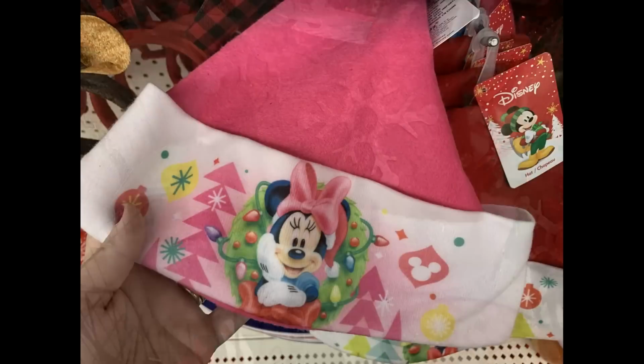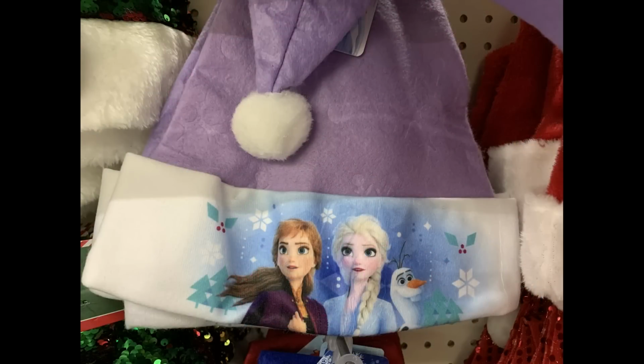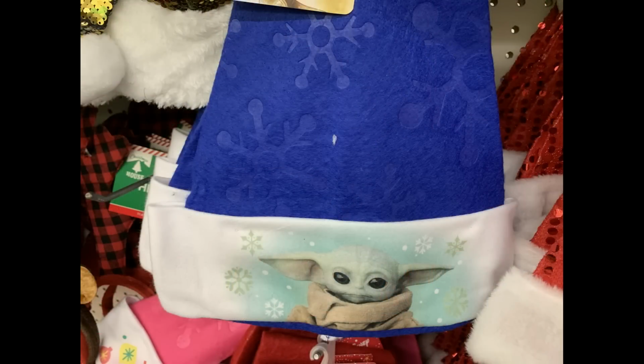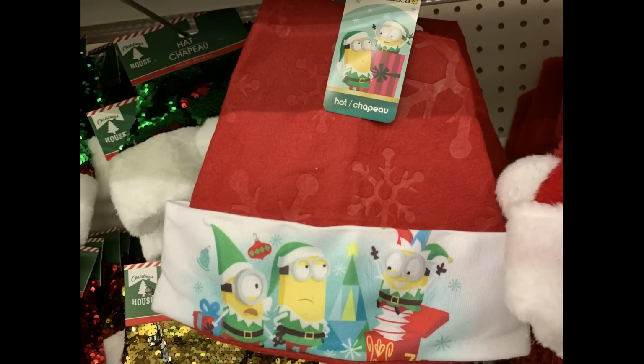I also found a bunch of their character hats. They had the pink hat with Minnie Mouse, Frozen 2 or 3 with Anna and Elsa on it. They had Baby Yoda in the blue. Red was Mickey Mouse. And you could also get the Minions. That was a red hat.